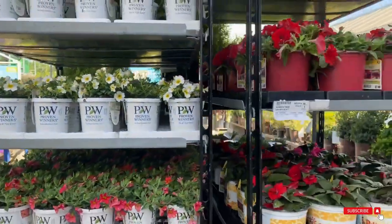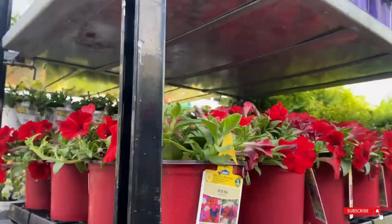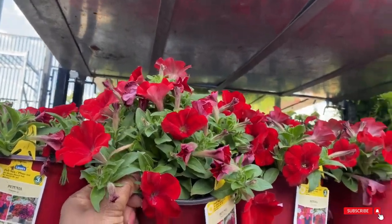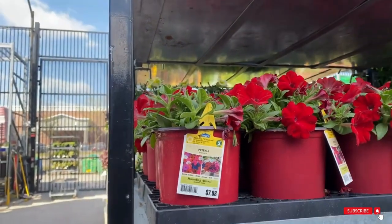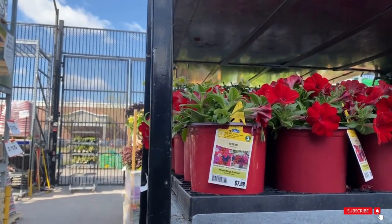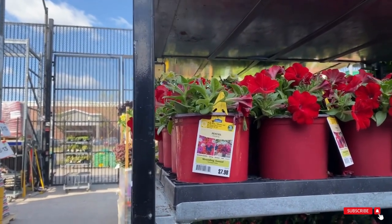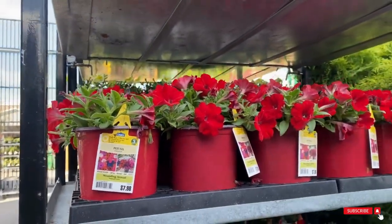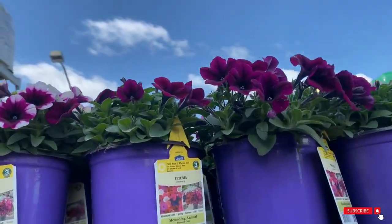Okay, move along. Right here we have more petunias here. These are Lowe's brand. And this red is just so striking. Isn't that beautiful, guys? Okay, so it is a full sun plant. It needs at least 6+ hours of direct sun. It blooms spring, summer, and fall. It has a mounding habit. And it is $7.98. Let's round it up to $8. And this is a 2.5 quart size container. Ooh, look at these colors. Ooh, how beautiful.